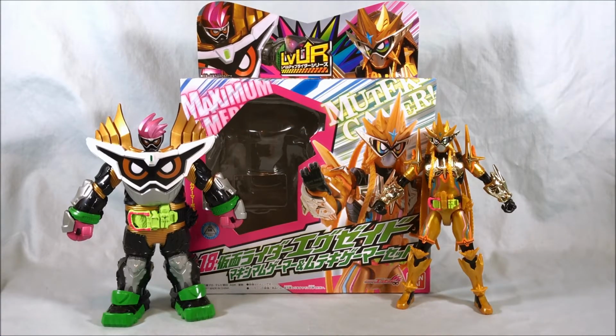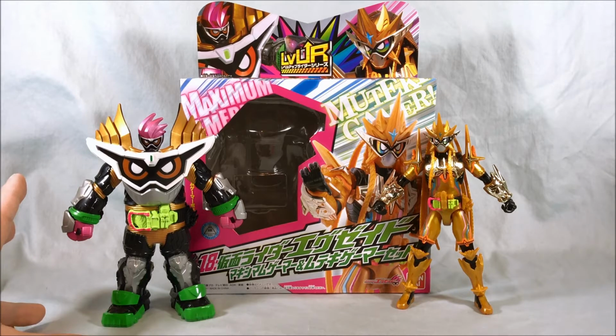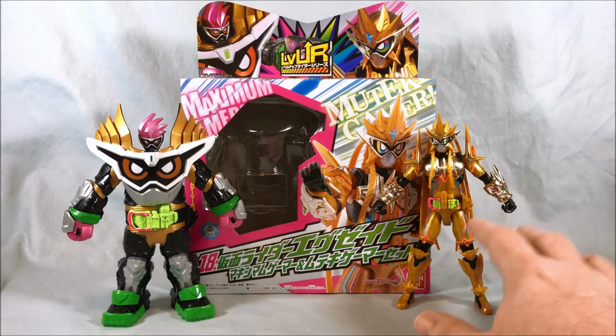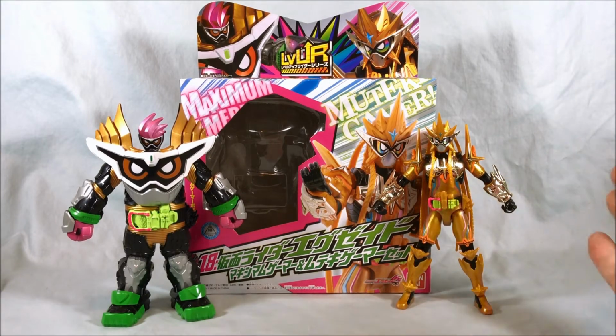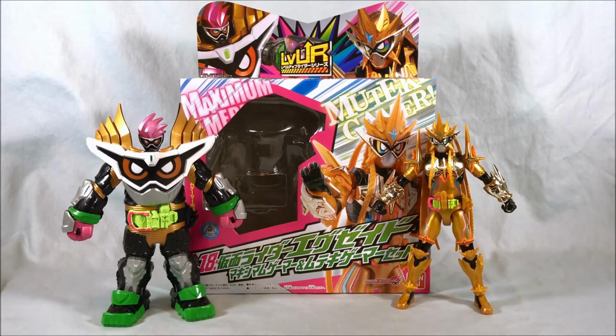So ultimately, I do like this figure. As I said previously, I would have preferred a standalone, fully posable Mighty Action X figure. But what we get here is still pretty solid. I think the Muteki figure looks great. I love the chrome bits. I think the detailing is really nice. The paint's nice. Articulation is good, standard for what we usually get for these rider gimmick figures.